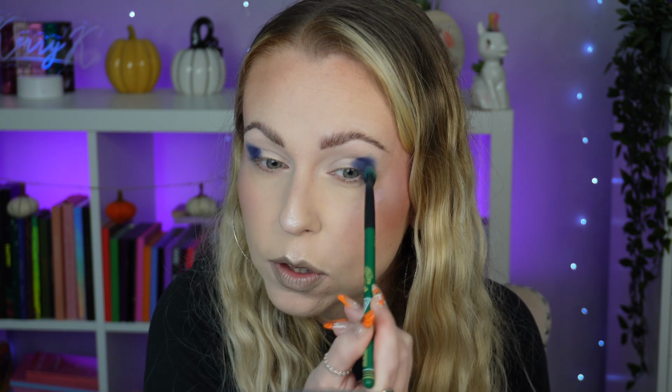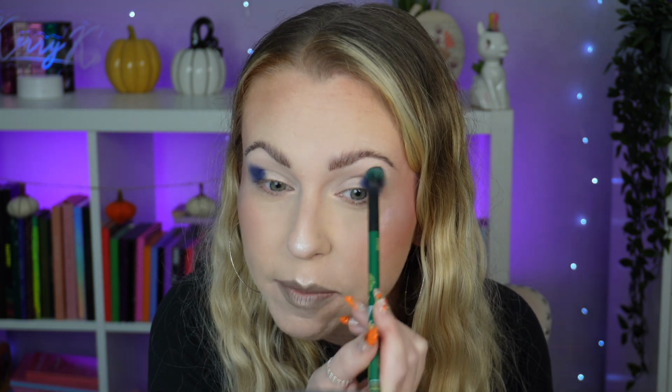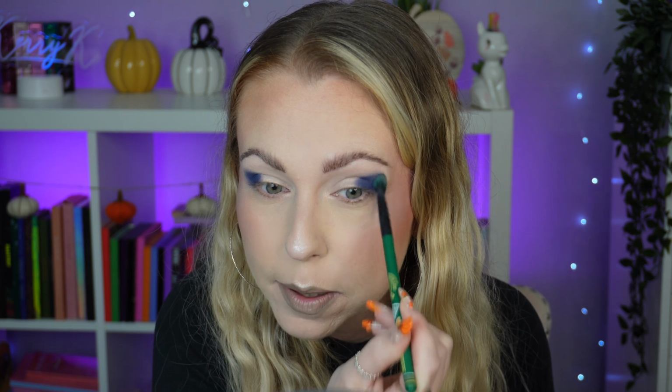Now, these types of cool tone colours will not blend out super well on me because I don't have a cool undertone as far as I'm aware. It's more neutral, slightly yellow, I believe. This is just the illusion that I've been giving myself for quite a while, so that is what I like to tell people, but I don't know how true that is.